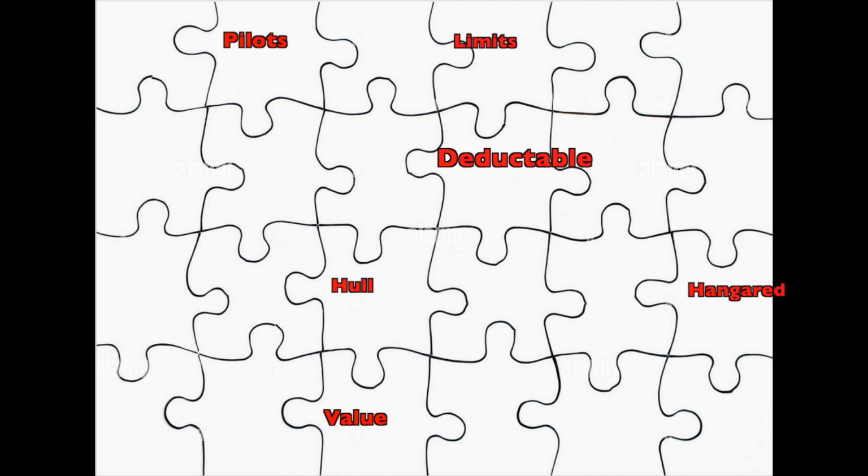Now, I'm not going to define each of these terms for you because a lot of them you will have an idea on. You should always check your policy. But when you go to get insurance on an airplane, what is the value of the aircraft? What pilots are going to be allowed to fly it? What deductible are you going to have on the airplane before your insurance kicks in? What are going to be the limits on the deductibles and on the other parts of your airplane? How's the hull insured? And is it hangared or is it not hangared?